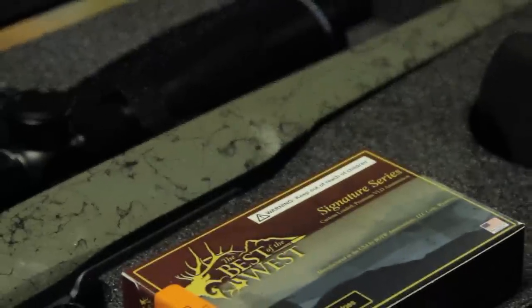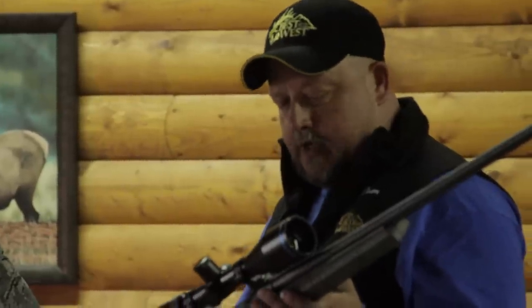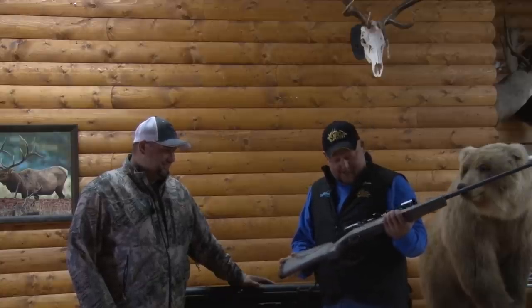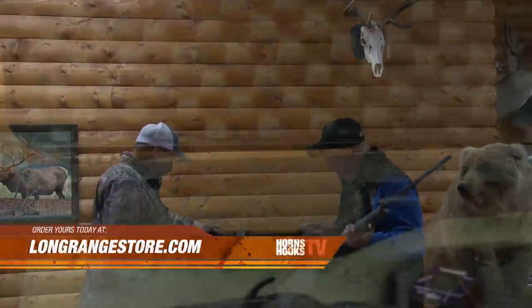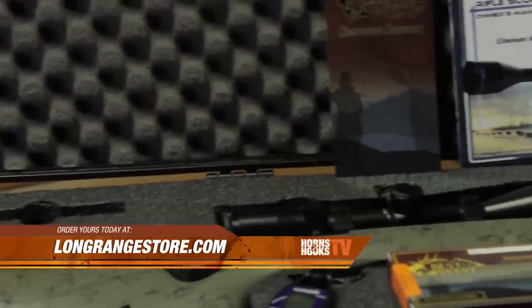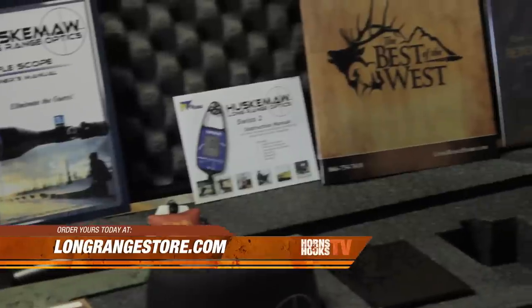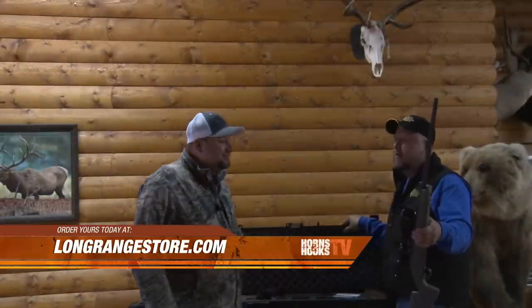Our Best of the West Signature Series rifle, of course topped with the 5-20 Huskemaw scope, left-handed just for Rex. Oh yeah, Stiller action. That's right. It's quite beautiful. What all do we got in here? Nice Starlight gun case. Got the case, it comes with the four custom turrets, wind meter, scope coat, ammunition. Everything you need to get her done.